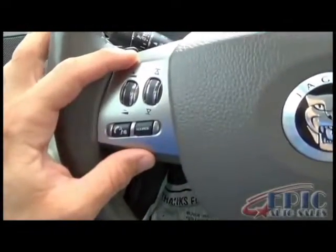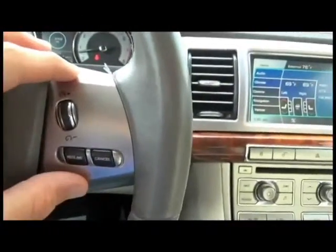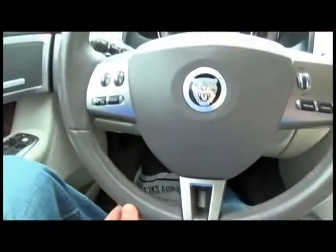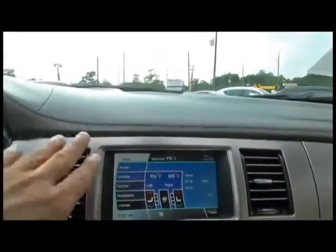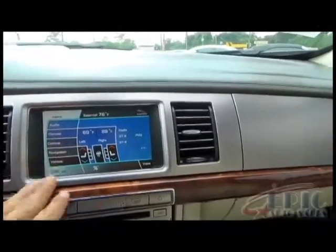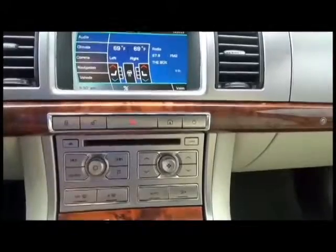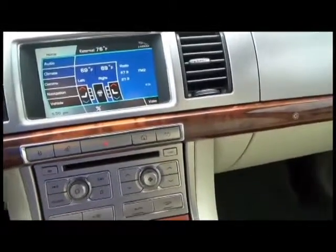You have all your media controls here on the left. Cruise control settings here on the right. Beautiful steering wheel. Okay. Like I said, these vents open up for you as soon as the vehicle turns on, all of them. You have a nice LCD screen here. You have your unlock buttons and all other functions here. Your AC and radio functions are all interconnected.